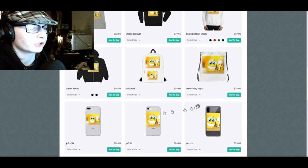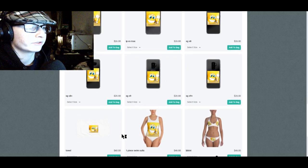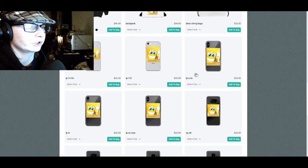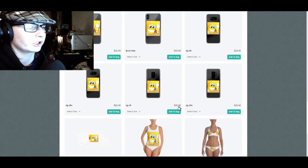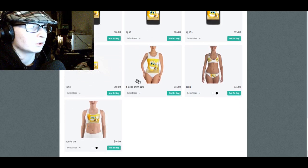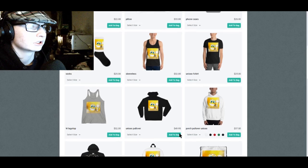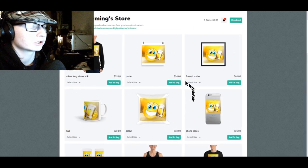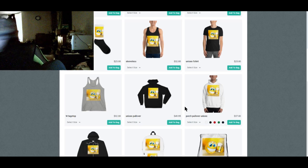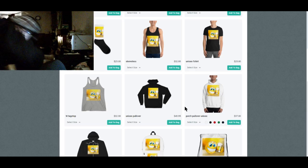This one's the unisex zip up. We have backpacks, we have drawstring bags, we have iPhone cases. We have cases for every phone all the way up to the Max for iPhone, and then the Samsung S9 Plus for Samsung. We have towels, we have one-piece bathing suits, we have bikinis, we have sports bras, we have all this stuff. Socks, yeah. And there's going to be more. Like I said, there's going to be stuff with Peter the Panda on it too.